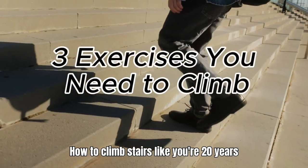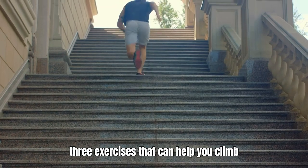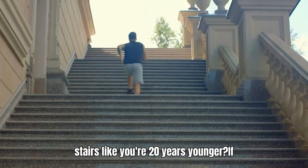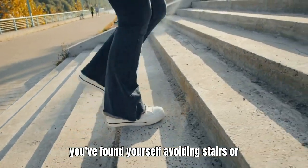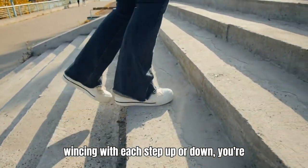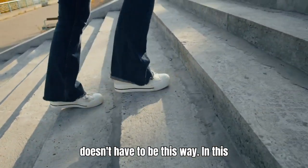How to climb stairs like you're 20 years younger. Did you know that there are just 3 exercises that can help you climb stairs like you're 20 years younger? If you found yourself avoiding stairs or wincing with each step up or down, you're not alone. But the great news is that it doesn't have to be this way.